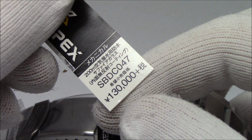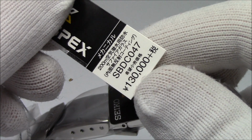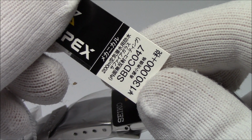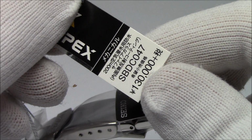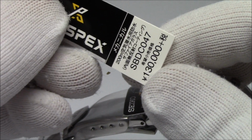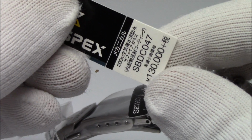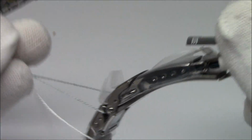It is 130,000 yen. That is the recommended retail price. So obviously that's going to depend on where the exchange rate is, but right now that's around 1,200 US dollars. But again, that varies every day, and that's the retail price. So generally, you will find them sold for a little bit less than that.